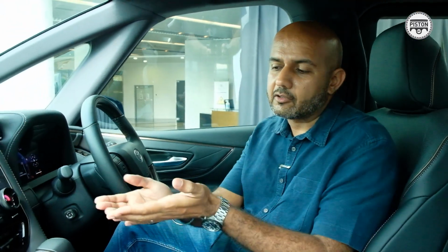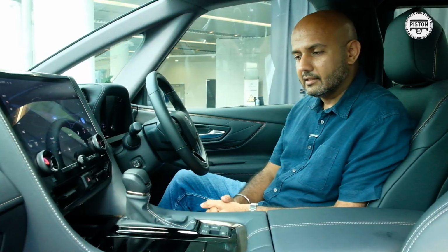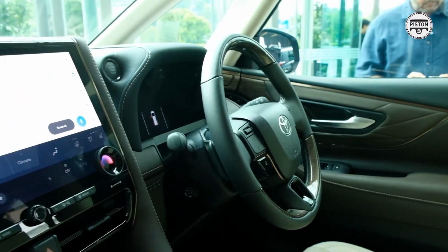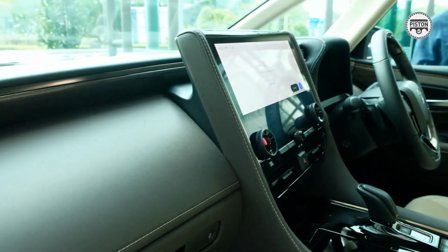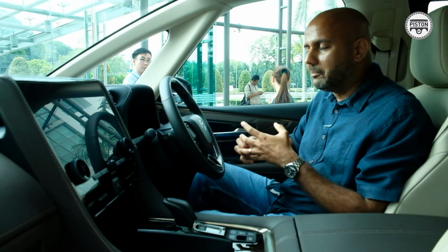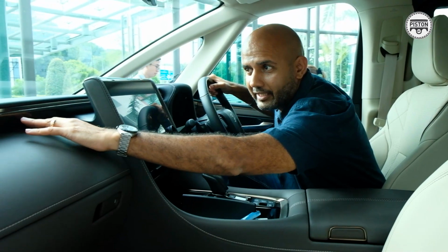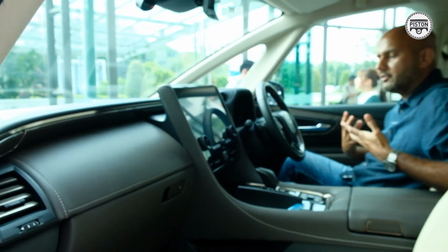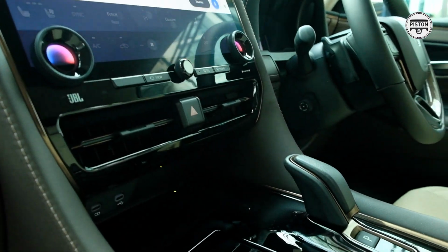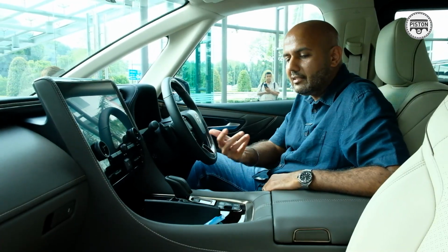In the Vellfire, you get a conventional mechanical gear shifter. Looks old school, still works, just does not look as tidy as the one in the Alphard. Now, in the Alphard, which is of course the more luxury-oriented of the two, and hence why you get all these wood grain trimmings and such, and just smells better in here as well. You also get an electronic gear shifter. So look at it, it looks more elegant, better thought out, better designed.